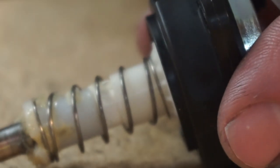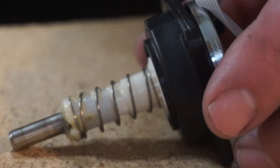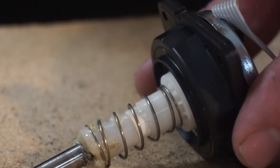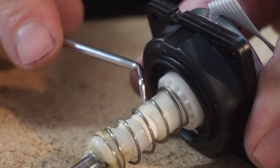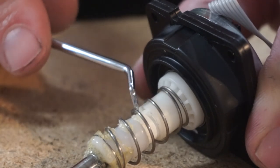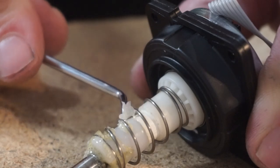Yeah, so check it out. You can see, if it's not blurry, focus. There we go. Right here, we've got a little piece of that glue, and that is getting up underneath the shaft.